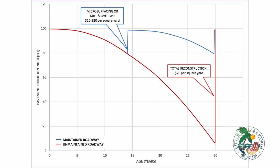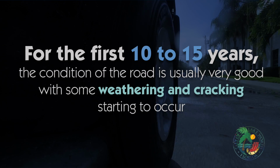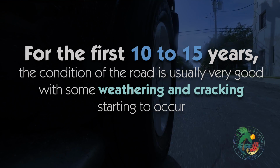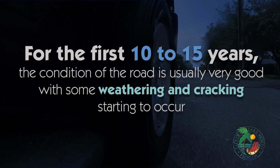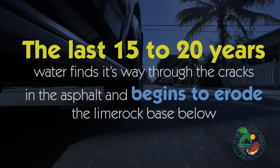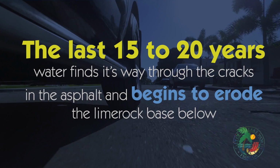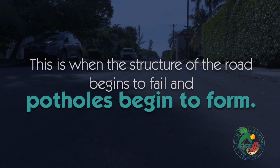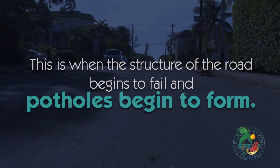30 years if unmaintained. For the first 10 to 15 years, the condition of the road is usually very good, with some weathering and cracking starting to occur. In the last 15 to 20 years, water finds its way through the cracks in the asphalt and begins to erode the lime rock base below. This is when the structure of the road begins to fail and potholes begin to form.